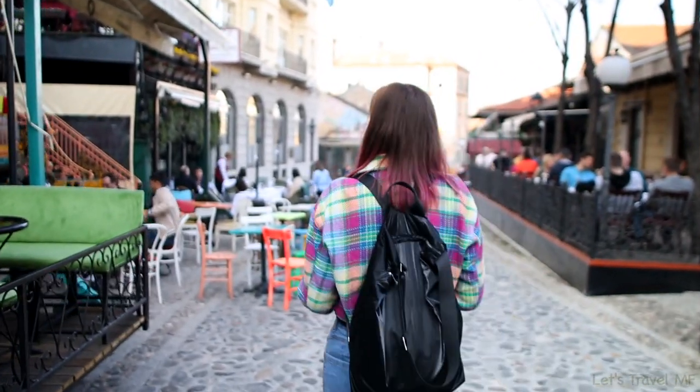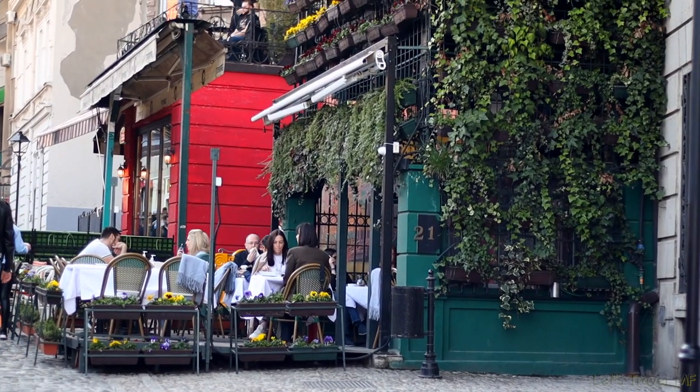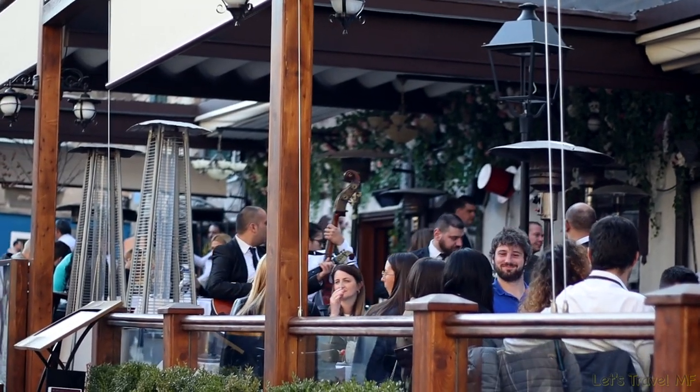One quick note though, this street where I tried rakia is a beautiful picturesque street where you can listen to live music while you eat some great food. It can be a romantic fun dinner if you don't mind live music right next to you as you eat.